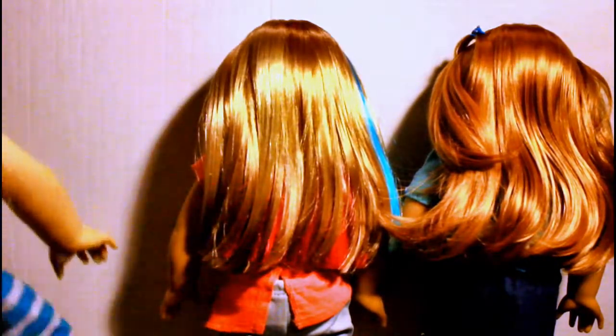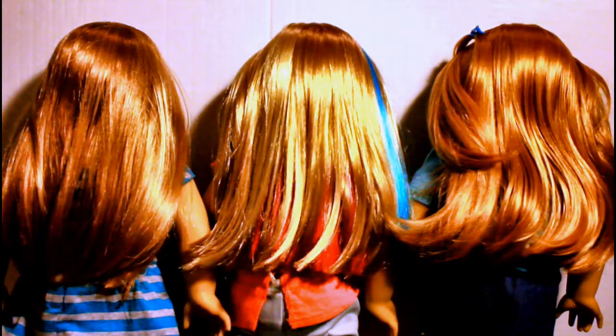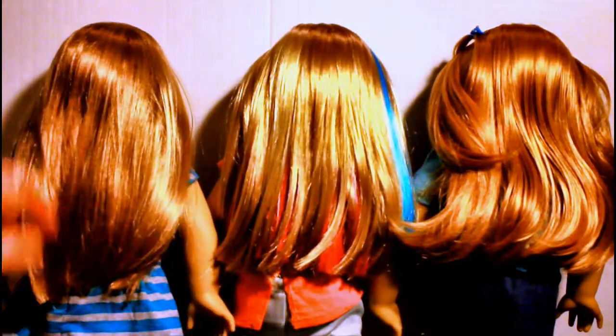And I think McKenna's and Isabelle's hair lengths are very similar. And so it might be a variation that you might have one that has slightly longer hair, like it looks like my McKenna's might be slightly longer, but they're very similar. And then Mia's is a little bit shorter, but still very close.